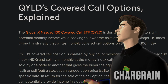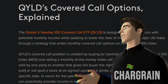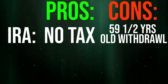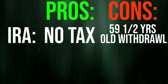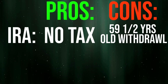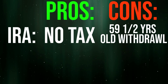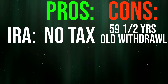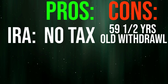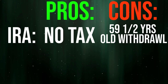So how do you get around this? There are a few strategies, but none of them are perfect. The first is you can invest in an IRA, right? So you can put your QYLD shares in your IRA, and that way you won't pay tax when you sell it, which is good. The downside, of course, is that you can't access this dividend income in your IRA tax-free until you're at least 59 and a half years old, which defeats the purpose of bringing in real current income, right? Many passive income investors don't want to wait that long, because the point of passive income is you want to retire early.